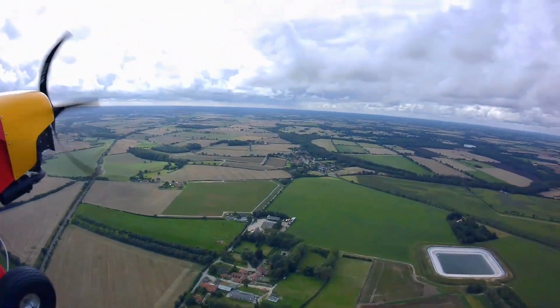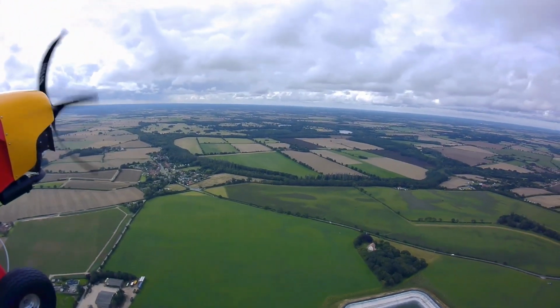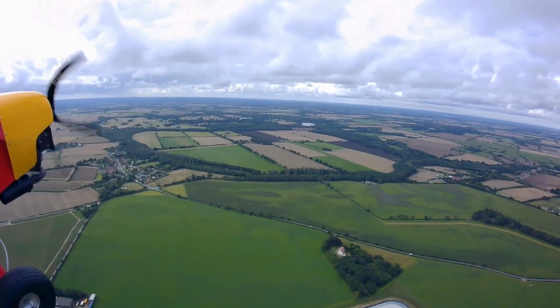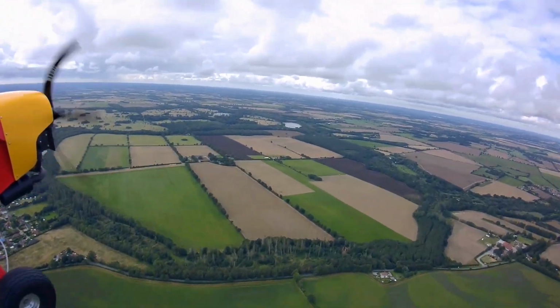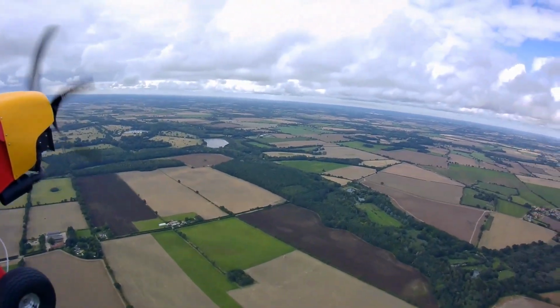Bravo, leave your circuit to the southwest. So this is the planned route, flying through the west stub of the Norwich CTA, but it was rather busy on the day, so I just skirted around the edge of it.